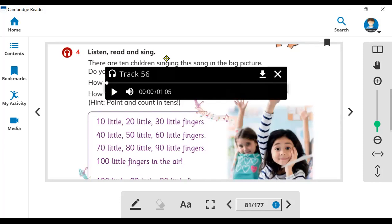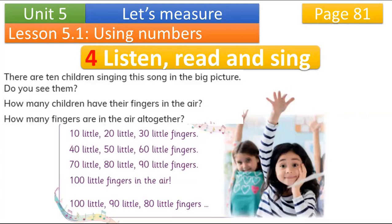Track 56. 10 little, 20 little, 30 little fingers, 40 little, 50 little, 60 little fingers, 70 little, 80 little, 90 little fingers, 100 little fingers in the air. 10 little, 20 little, 30 little fingers, 40 little, 50 little, 60 little fingers, 70 little, 80 little, 90 little fingers, 100 little fingers in the air. Now, let's count backwards. 100 little, 90 little, 80 little fingers, 70 little, 60 little, 50 little fingers, 40 little, 30 little, 20 little fingers, 10 little fingers in the air. 100 little, 90 little, 80 little fingers, 70 little, 60 little, 50 little fingers, 40 little, 30 little, 20 little fingers, 10 little fingers in the air.